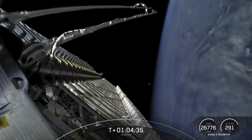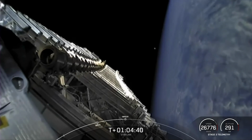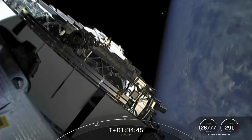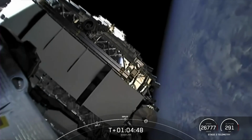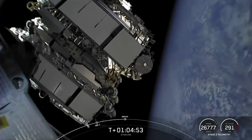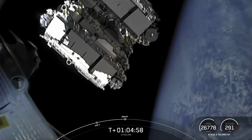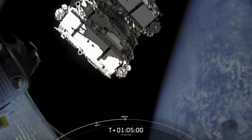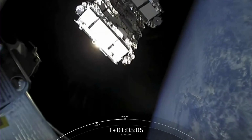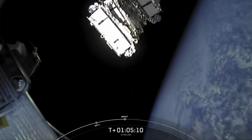Starlink deploy confirmed. And there you can see and hear that call out that the Starlink satellites have deployed as they are drifting away from the second stage. Now you may notice a slightly different look of these sats on this mission, as some have been painted white for thermal reasons. This will not impact the satellite brightness since the painted face is facing away from the Earth.